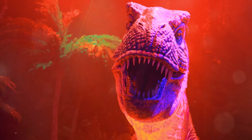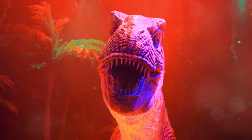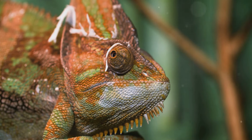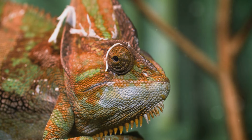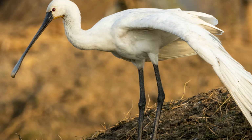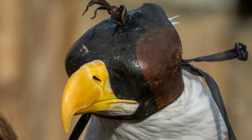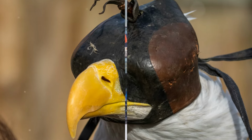The ability to reconstruct the color of dinosaurs is not just about satisfying our curiosity. Color plays a crucial role in animal communication, camouflage, and thermoregulation. Understanding the color patterns of feathered dinosaurs provides valuable insights into their behavior, ecology, and evolutionary adaptations.